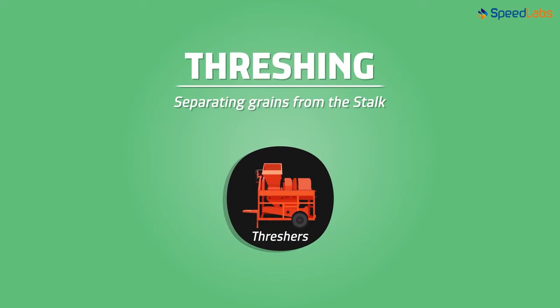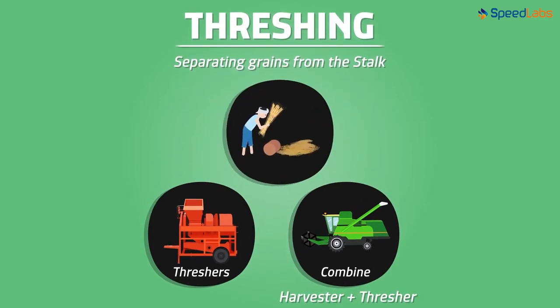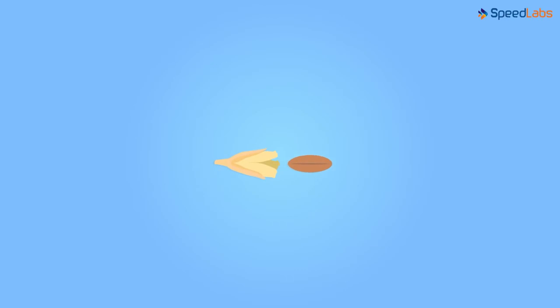In certain cases, farmers use a combination of harvester and thresher, a machine called combine. The machinery can carry out the process of harvesting and threshing together. Threshing is usually the beating of stalks on a surface that separates the grains from the stalks. Now the grains have yet another covering before they can be finally stored.